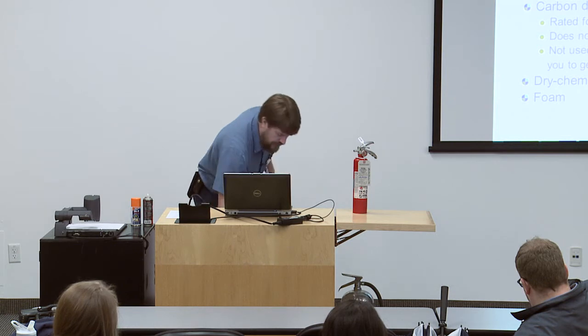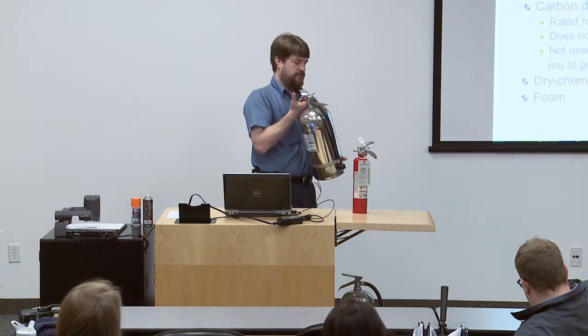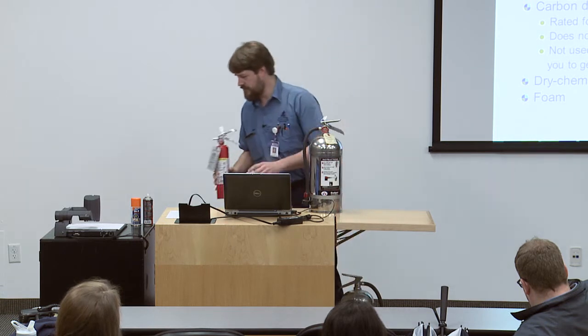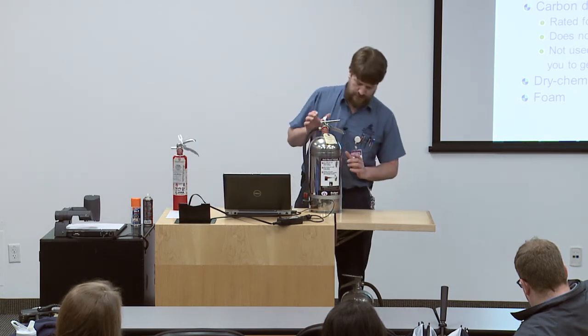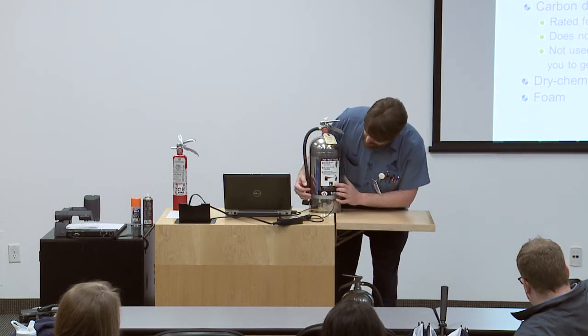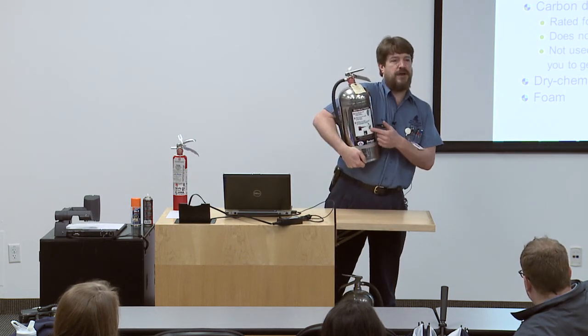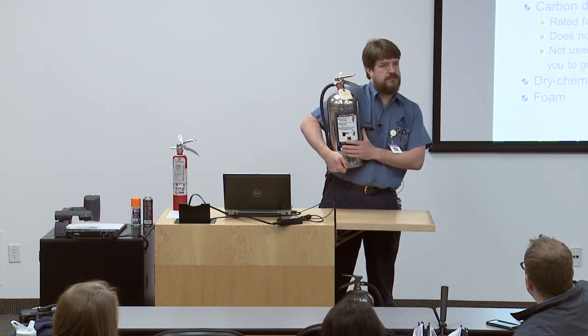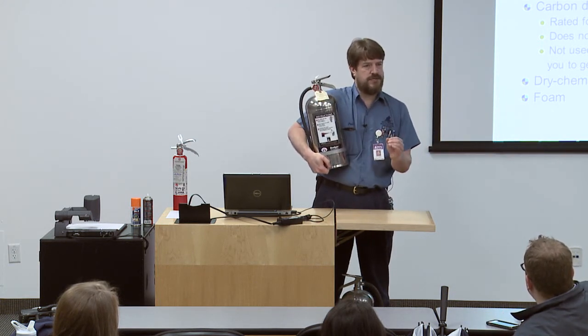and on our stoves. And we have a handheld one, and as you see, this is a Class K. Get a little bit more into that in a minute. This is a wet chemical, and as you see, there's the symbol right there is a frying pan with a fire coming out of it.